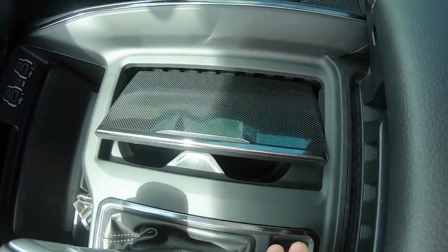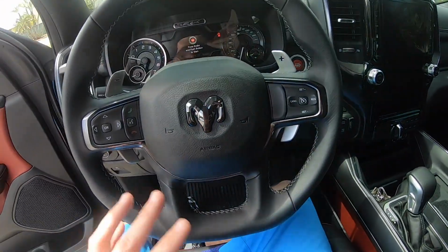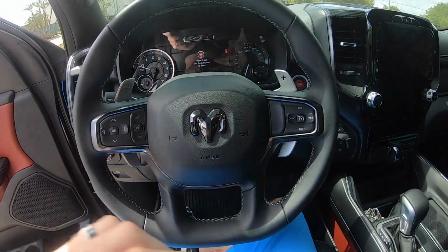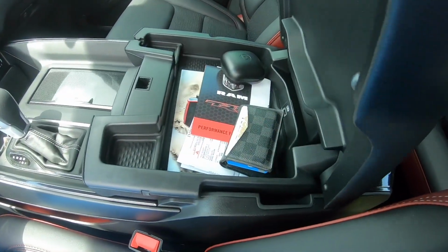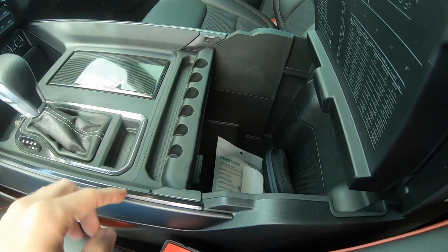Some more fake carbon fiber kind of trim, gear shifter, TRX modes, you guys know all this. The steering wheel is really nice as well. You don't get the red trim like you do in the Rebel, it's white trim, but that's perfectly fine. You got double storage here, small compartment, large compartment, I guess little coin things.